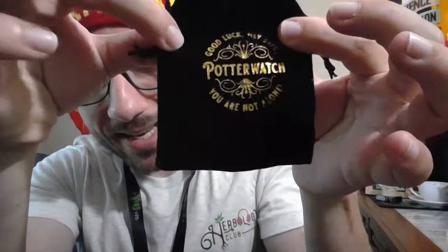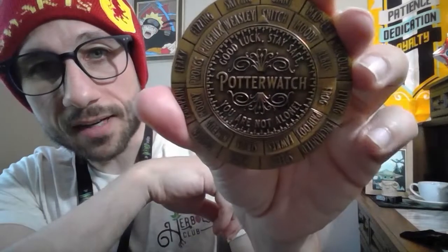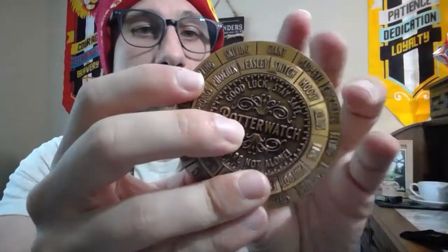Let's take a look at Good Luck, Stay Safe, Potter Watch. You are not alone. The work on the outside of this bag is fantastic. And on the back, it does say Accio. The bag feels nice. What's the mystery inside? We actually do have a Potter Watch. Let's take a look at this. We have Good Luck, Stay Safe, You Are Not Alone.